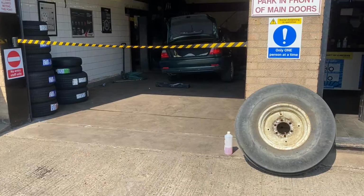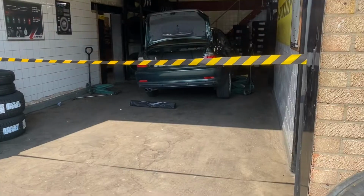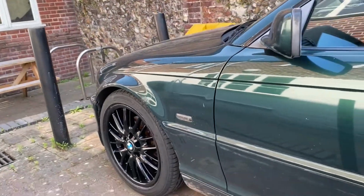But also, it's pretty cool that I'm getting new wheels, so I'm excited. Let's have a look. I can't actually get in there right now. It's my car. It's sorted. My car got new shoes. Look at this. There we go. Now I just got to actually clean the car.